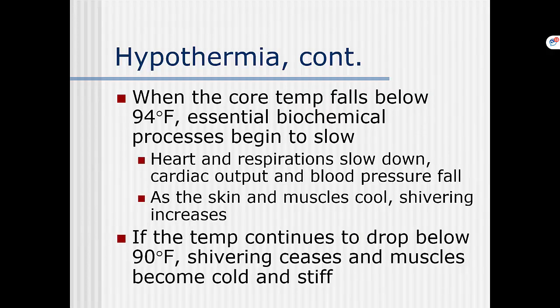When the core temperature falls below 94 degrees Fahrenheit, essential biochemical processes begin to slow. Heart and respiration slow down. Cardiac output and blood pressure fall. As the skin and muscles cool, shivering increases. If the temperature continues to drop below 90 degrees Fahrenheit, shivering ceases and muscles become cold and stiff.